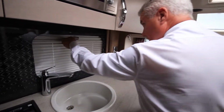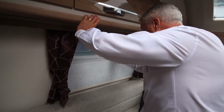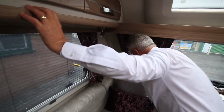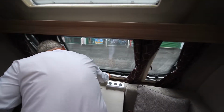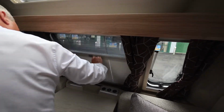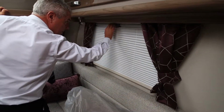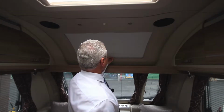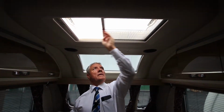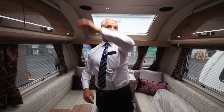Kitchen blinds intact there. Lounge window. So all the window blinds and all the fly screens are intact. No problem there whatsoever. Okay, skylight sunroof, fly screen and blind. And that's it. That's everything checked for you.